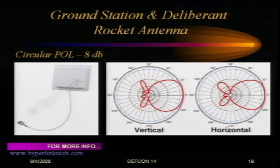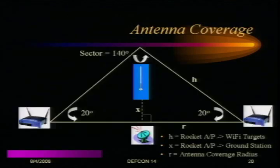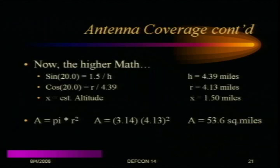It actually forms a cone underneath, approximately 140 degrees, 70 degrees on each side, coming down from the rocket. Antenna coverage, as you see, is a 140 degree cone underneath the nose cone pointing straight down. And we're doing a few calculations here as far as how far out it could go in the ground pattern. The math, basic trig here, you're looking at 53.6 square miles. That's assuming an altitude of 7,800 feet.